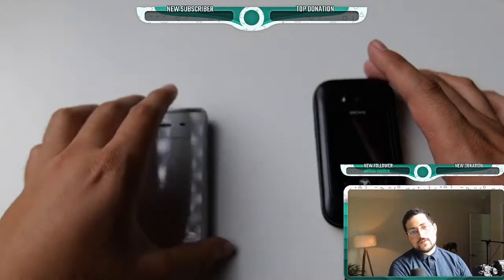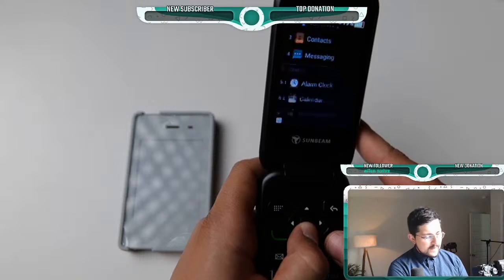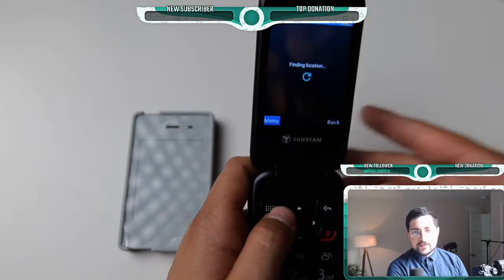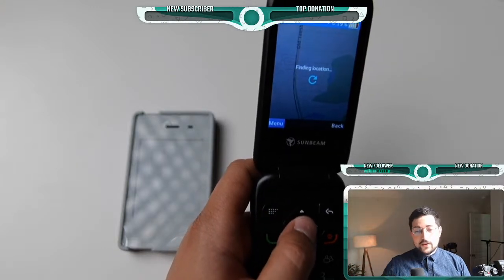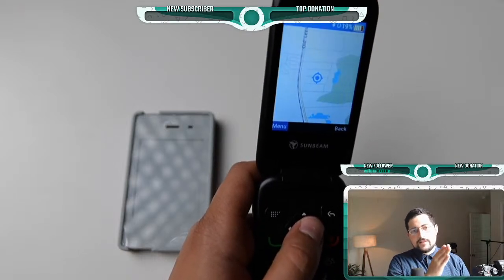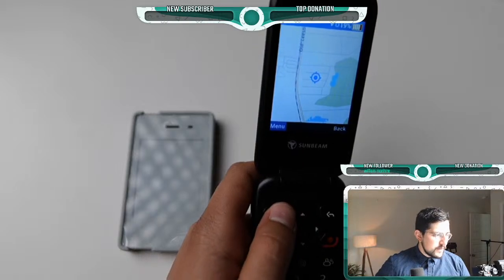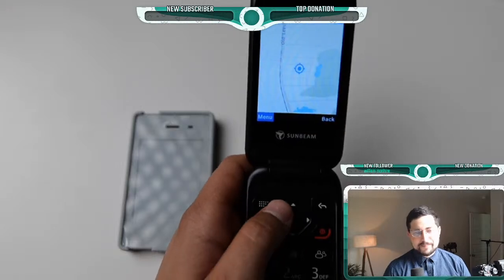Same thing for the Sunbeam, right? Sunbeam F1. It works decently well. I never had any issues when testing the maps personally, and it has gotten better and better as more of the updates have come by. KaiOS has that issue where I think it follows you, but it doesn't really have good directions. I think it just gives you the next direction, but it's still following you along the lines. It's not full featured navigation with KaiOS. It's kind of sad, but it is what it is.